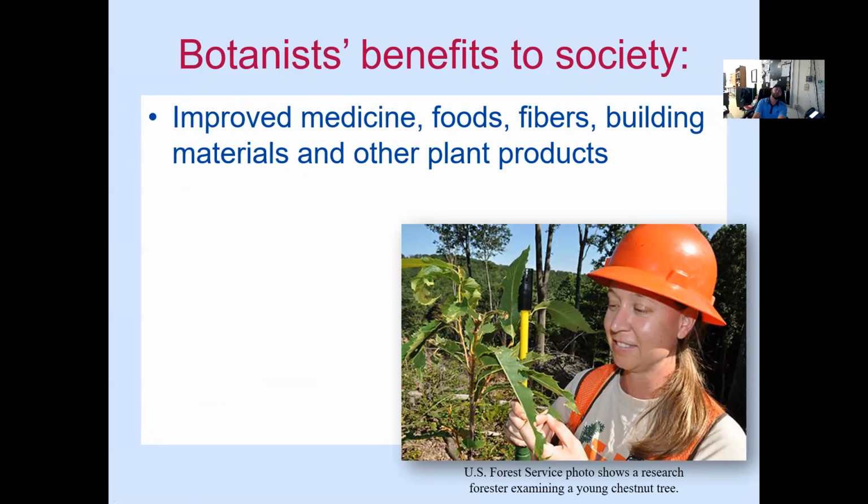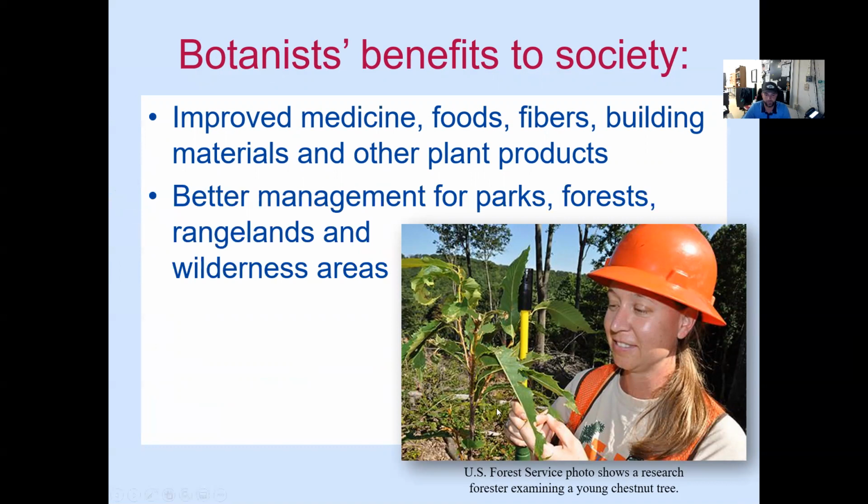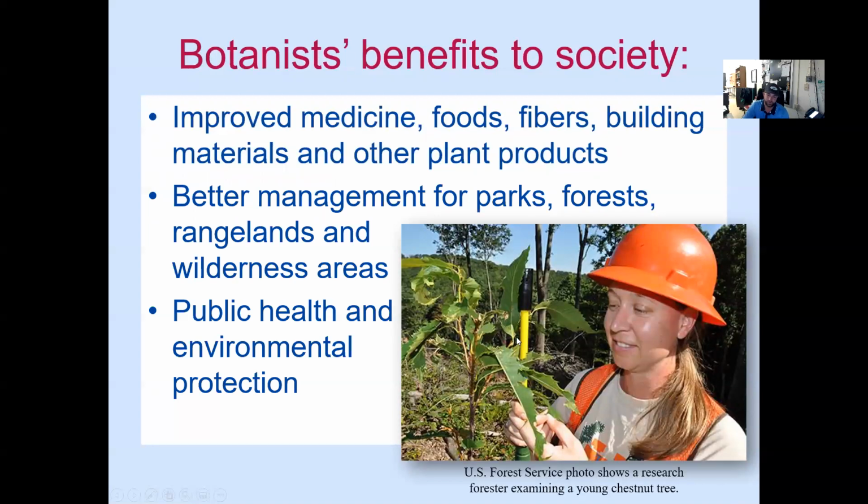So what are the benefits to society that a botanist creates? They help improve medicines, foods, fibers, building materials, and other plant materials. Mostly everything that you have in life came from a natural source, like a plant or some kind of naturally occurring substance. Better management for parks, forests, rangelands, and wilderness areas, and public health and environmental protection. So botanists are really incorporated into all facets of life, no matter if it's the foods that you're eating, if it's working with parks to ensure that the plant varieties there are not becoming invasive, getting rid of invasive plants, and helping with things even such as trying to stop wildfires out in California.